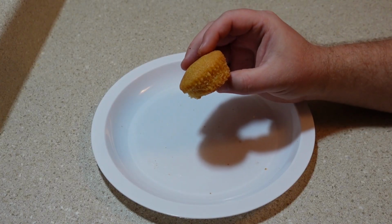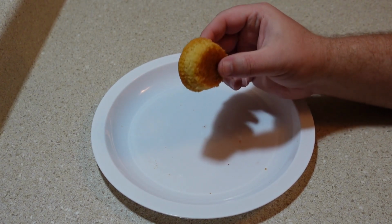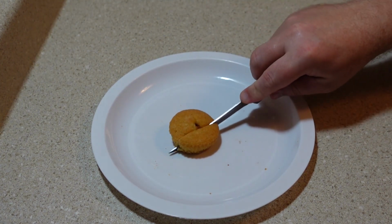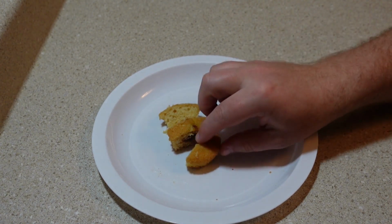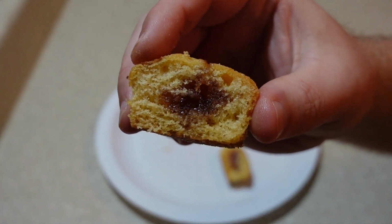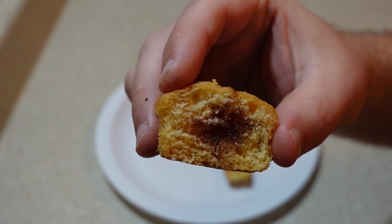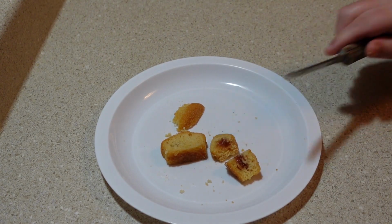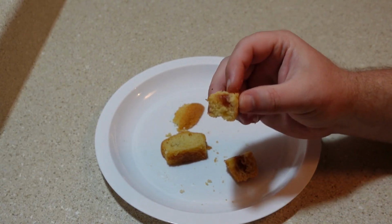As a matter of fact, I would say these are almost identical to the Blondies, with the exception that the Blondies have the chocolate chips and these have a strawberry filling and obviously no chocolate chips. So I'm going to cut into it. Not really a real red filling. I can definitely see that it has a red tint and it's probably more of a pectin based filling. This piece seems like it has a good ratio of cake to filling, so I'll give it a try.